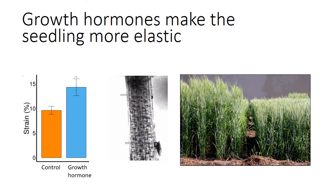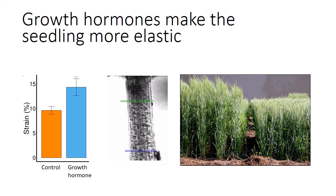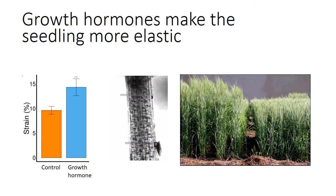When we apply growth hormones, for example gibberellic acid, we see that the seedling can extend more than in the control environment where we did not apply this hormone. This hormone is actually quite interesting because it's the one that was targeted during the Green Revolution to make the crops smaller so that they wouldn't lodge.